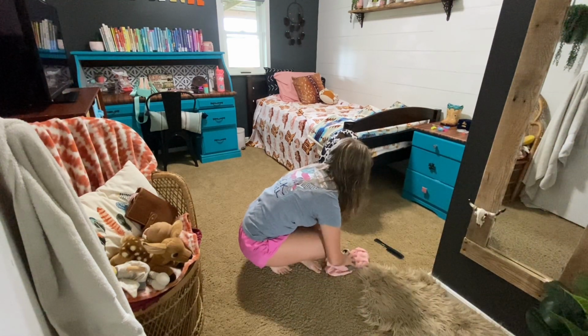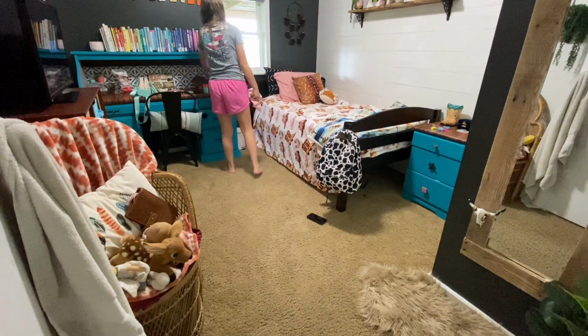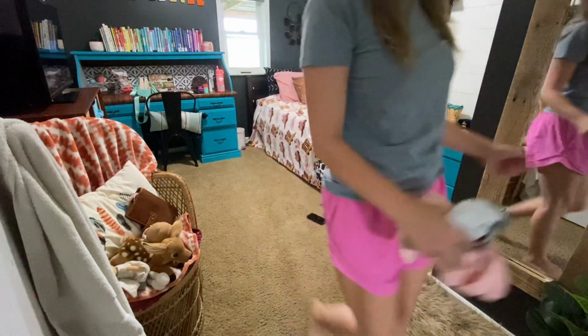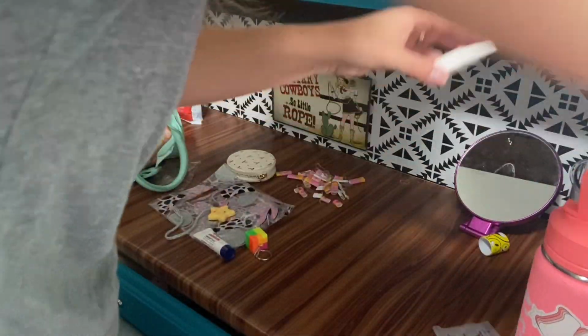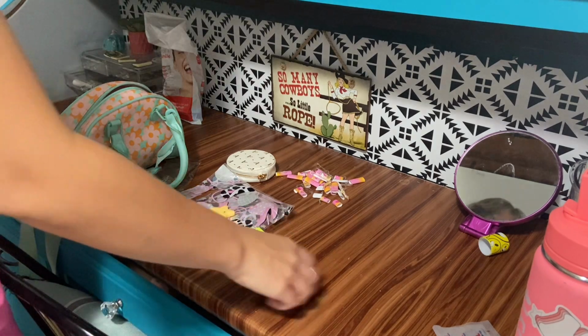She has been doing really good about not letting her room get completely destroyed, which is a plus. I think what I'm going to do is have her keep a dirty clothes basket in her room, because she just takes all her dirty clothes off in her room, and then a week will go by and none of her clothes get washed because they're not in our little laundry hamper that we have going on.